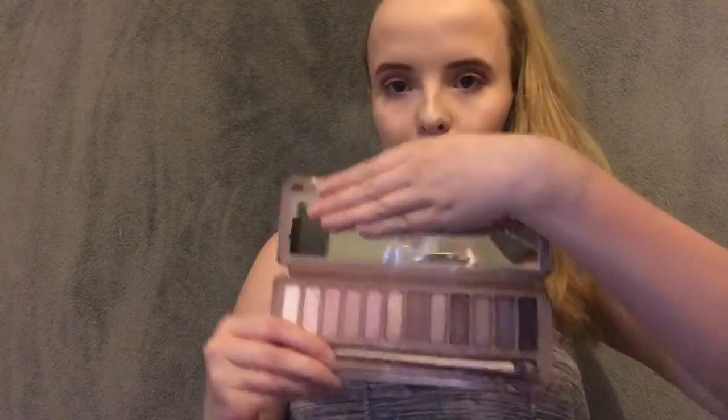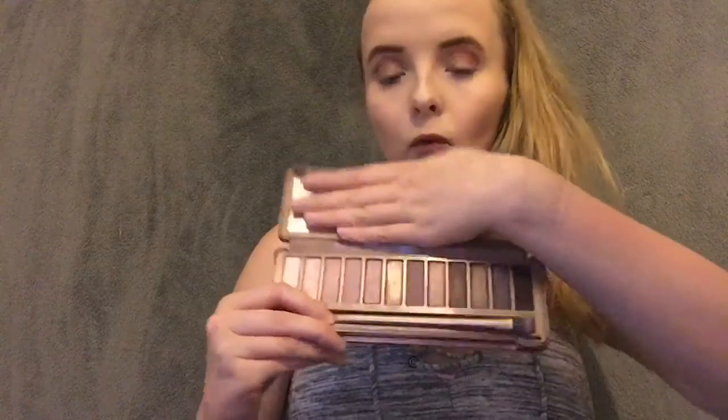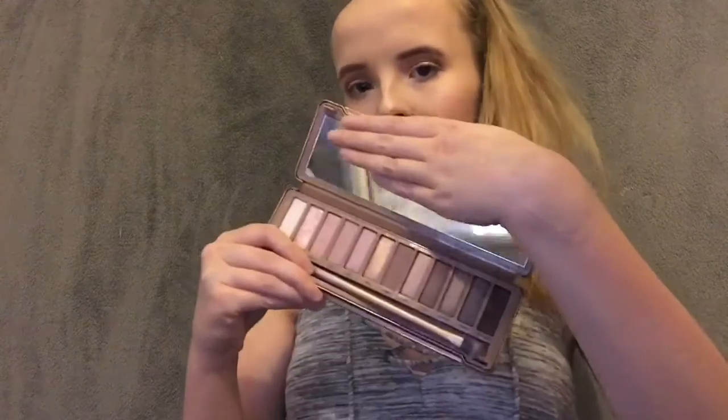Next, I like to do my eyes, and I like to use the Naked 3 Urban Decay palette, and I just think it has a lot of nice shades for an everyday type of look. And I tend to use the matte shades, and then in with some MAC Fix Plus, the shimmery shades there. I just think it gives it a nice natural type of look, plus it comes with a brush so it's easy to travel with. Next, I like to do mascara, and I like the MAC mascara, which is the only one that I have, and I also like it because it gives nice length and volume.